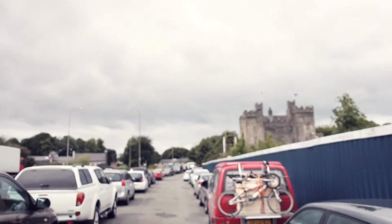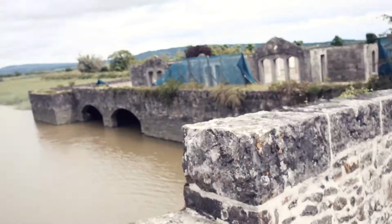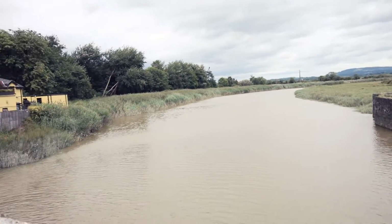So it's Friday, and we decided to take a little day trip over to the west side of Ireland to Bunratty Castle. Look, there's the castle. Oh, hi. Is there water? You see the water?